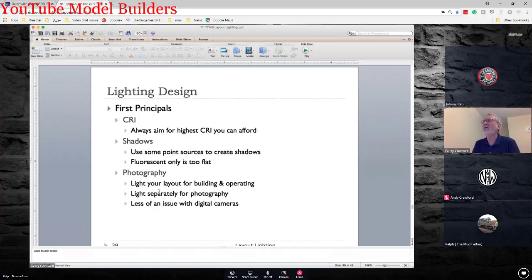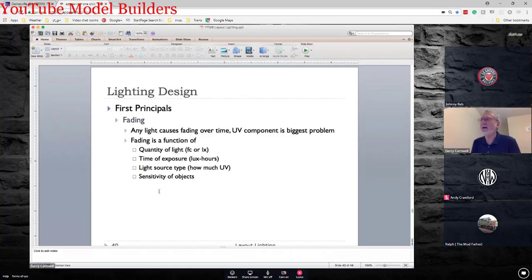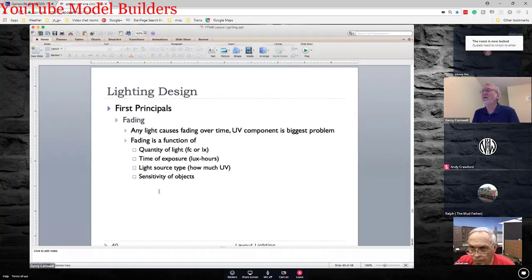Well, people have concern about fading, and any amount of light will cause fading. And the UV component is the biggest problem. And of course, LED has no UV content. So fading is a function of the quantity of light, whether it's foot candles or lux, the time of exposure, the lux hours, how many lux times the number of hours, and the light source type, how much UV, and the sensitivity of the objects.